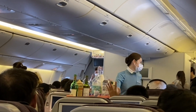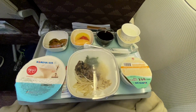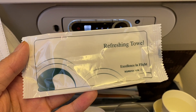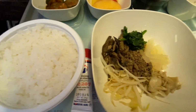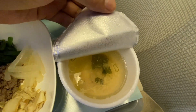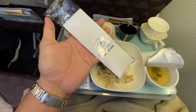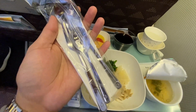Lunches served, there were two options, which were Western and Korean bibimbap with beef. Without any doubt, I chose the Korean bibimbap option. We have white rice, beef bibimbap, miso soup, pickles and fruits for dessert. For drinks, I got myself a glass of red wine. And of course, we have metal cutleries with Korean Air logo.